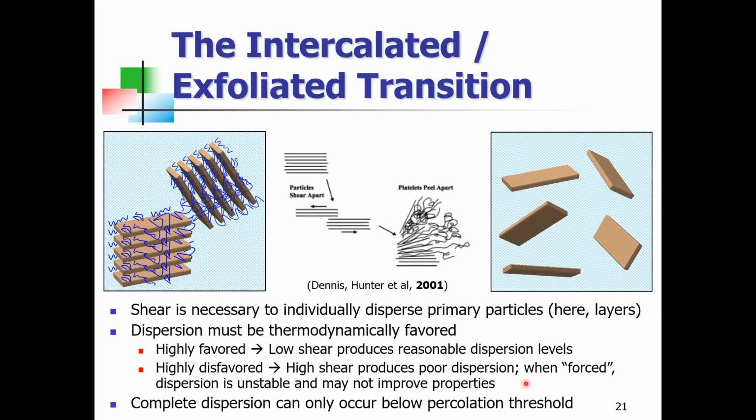you are below the percolation threshold. And so this idea is a very simple one. If you look here at these platelets, I can only put so many randomly oriented platelets into a volume before they start touching one another. And the instant they start touching one another, and I have a continuous path through platelets from one side of the box to the other, that is my percolation threshold.